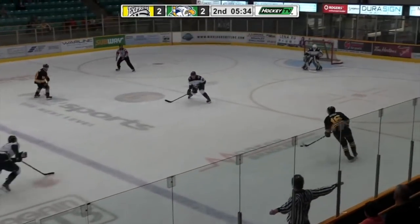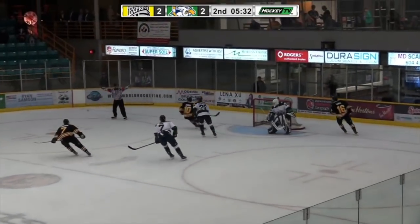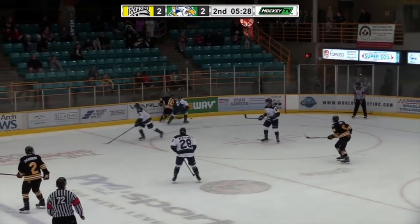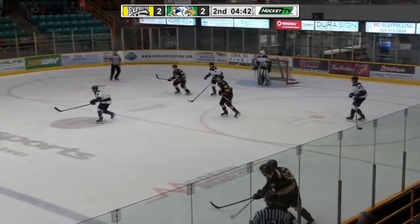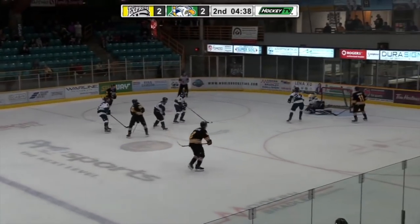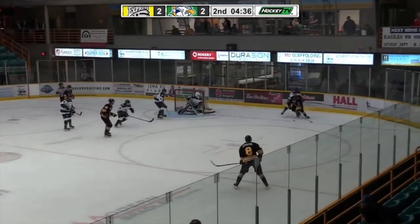Here's Sanda with Grega and Cameron. Sanda shoots, he hit the post. Beat Isley on the stick side, and he hit the post. Power play number 3 for the Express. Dallas Farrell chipping it down to Grega. And Sanda rips a one-timer high and over top of the goal.